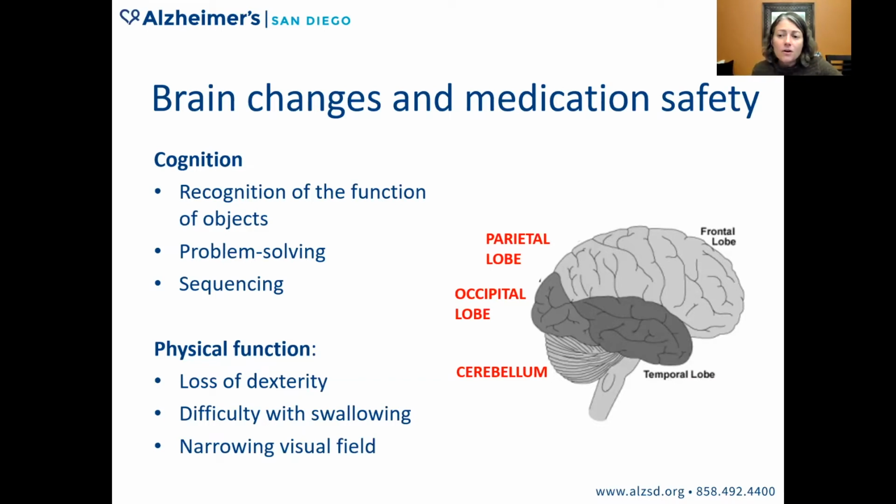difficulty with other cognitive tasks, thinking, solving problems. Recognition is one of those problems that we'll see, especially when there's damage up in the parietal lobes, up here in the crown of the head. So what that can cause is difficulty recognizing the difference between two pills, right, that might look very similar. Knowing the difference between a bottle of my medication versus the medication of somebody else in the home.